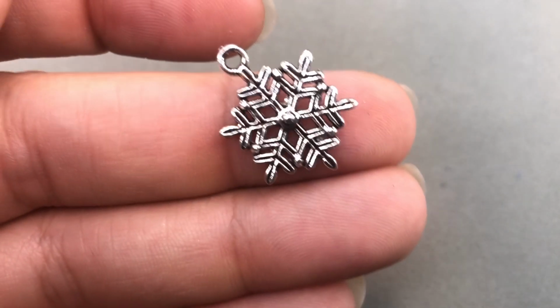Number three is 4-piece 22 by 19 millimeter snowflake charms. This is a little different. I like that. I could do a nice cha-cha bracelet and have different charms.